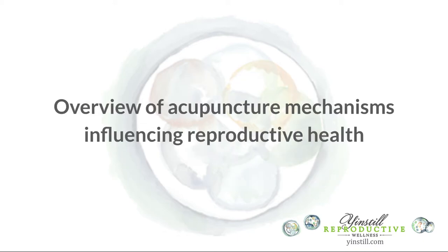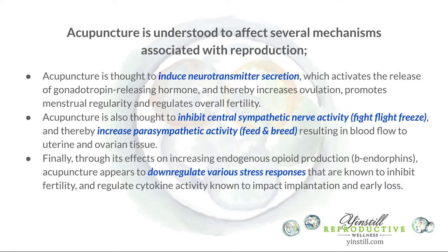So, to start with, an overview of acupuncture mechanisms influencing reproductive health. So, acupuncture is understood to affect several mechanisms associated with reproduction. So the first one would be that acupuncture is thought to induce neurotransmitter secretion, chemicals in our brain that activate the release of gonadotropin releasing hormones like FSH and LH. You may have had a test for FSH to check on your ovaries, or you may pee on a stick to check your ovulation and LH hormone. And when acupuncture helps with this release, it helps increase ovulation and promote regularity to the menstrual cycle and overall fertility.